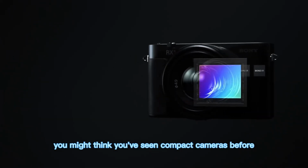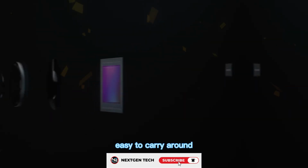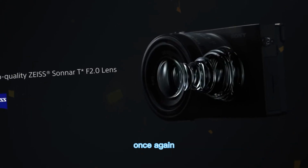You might think you've seen compact cameras before. Small bodies, good image quality, easy to carry around. But what if I told you that Sony has just taken the idea of a compact full-frame camera and pushed it to the extreme once again?